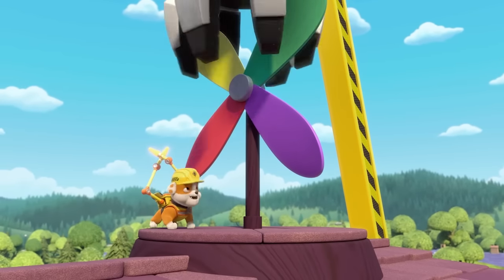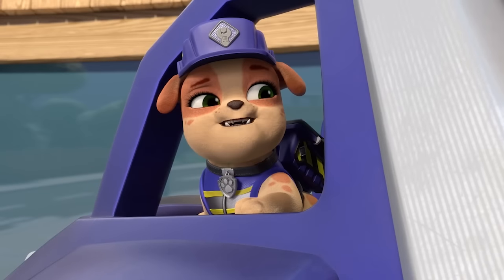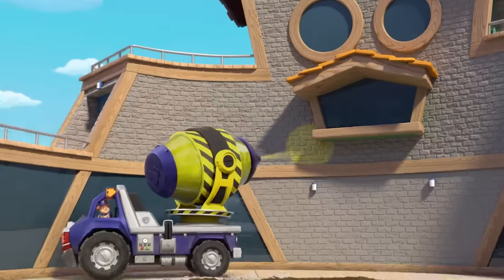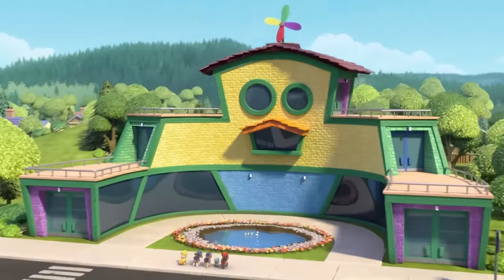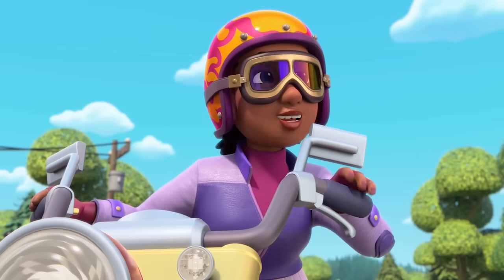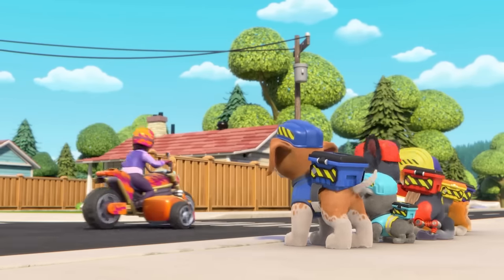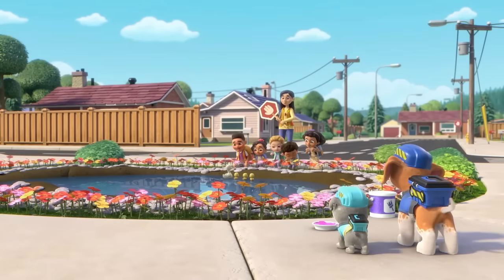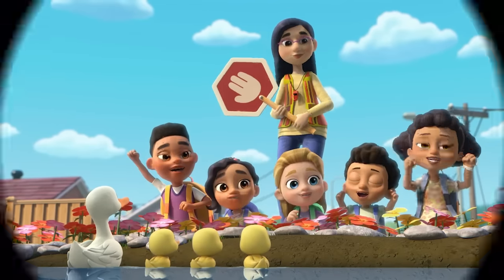Almost done making our school. Around our little duck pool. Now it's time for a school mix makeover. Whoa! It's beautiful! A new school! Thank you, Pups! I'll go get the kids! Bye-bye, everybody! And I love our new school. Yay! Thank you, Pups.